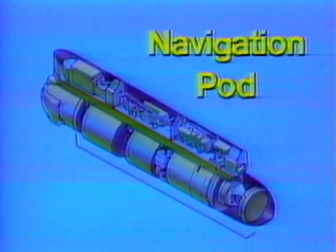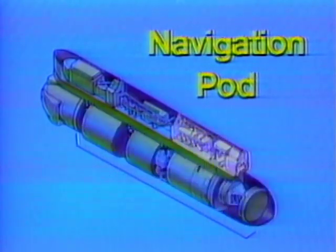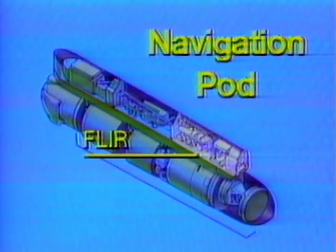Lantirn is a two-pod system, the navigation pod to get to the target and the targeting pod to attack. Lantirn's navigation pod includes a terrain-following radar for precise low-altitude maneuvers in flight and a wide field of view, forward-looking infrared, or FLIR, sensor for navigation at night and in reduced visibility conditions such as smoke, dust, dry haze, and smog.